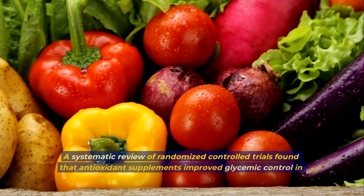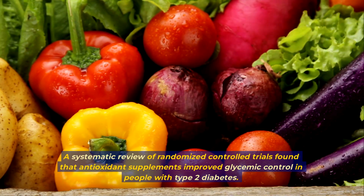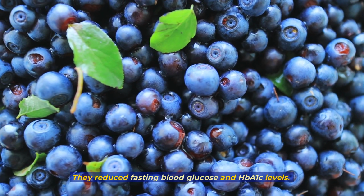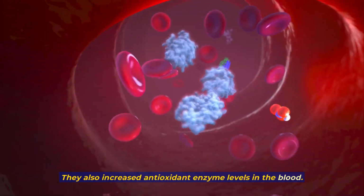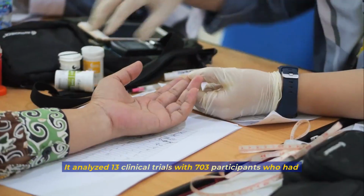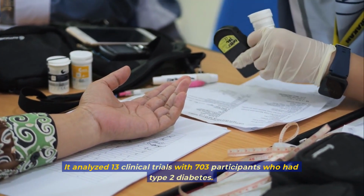A systematic review of randomized controlled trials found that antioxidant supplements improved glycemic control in people with type 2 diabetes. They reduced fasting blood glucose and HbA1c levels. They also increased antioxidant enzyme levels in the blood. Another study focused specifically on anthocyanins. It analyzed 13 clinical trials with 703 participants who had type 2 diabetes.